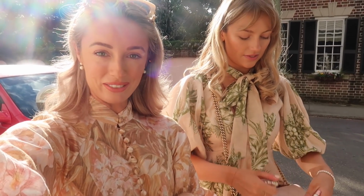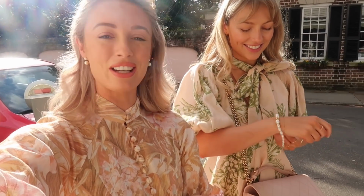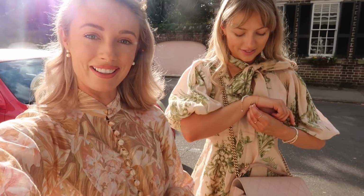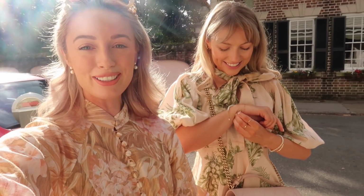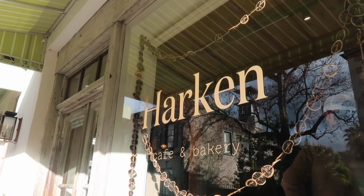But to fuel ourselves up for the road trip, we've come back to Harkin, which we now consider to be our local cafe. We're going to get some nice coffee and some snacks for the road trip. We're both wearing lovely botanical Zimmermann dresses, which is perfect for our destination. And the sun has literally just come out and it's perfect.